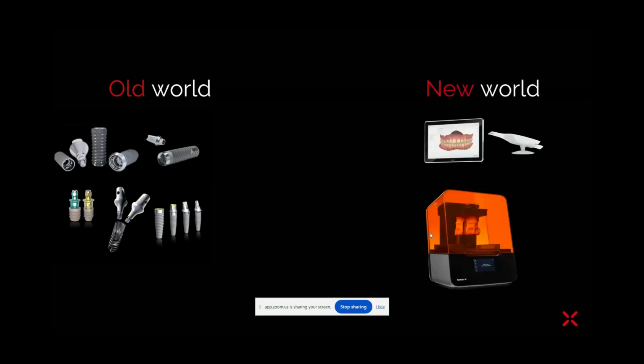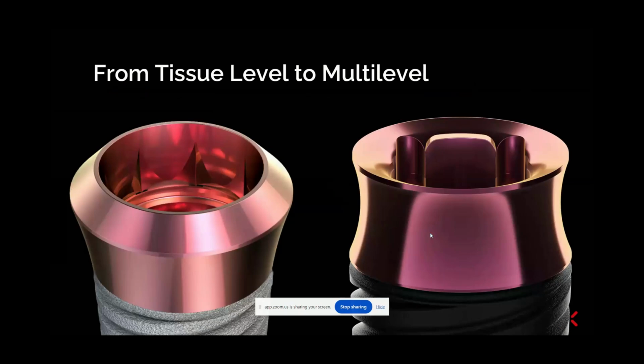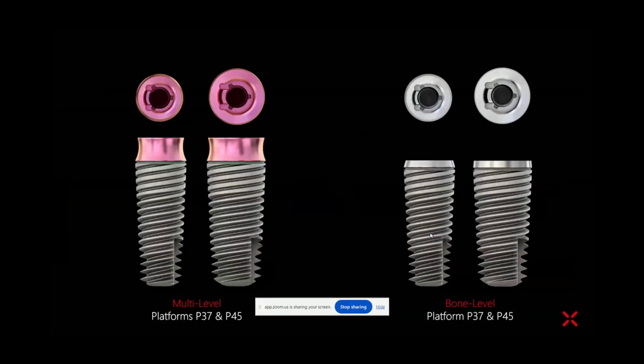So then comes the new world. Now we have scanners, we have 3D printing, photogrammetry, and so many other new techniques that are available to us. In my full arch practice, I've moved away from the old world towards the new world. So there's a mismatch for lots of us. That's what's great about TRI: it offers so many new things for full arch, and of course singles and bridges, anything you do in your practice. For me, it's mostly full arch. What's great about the system is if I'm still doing singles, I can use the tissue level implants. I still like using those at times, but for my full arch, I'm using the multi-level implants, and I'll show you some examples of cases, of what to do and what not to do.